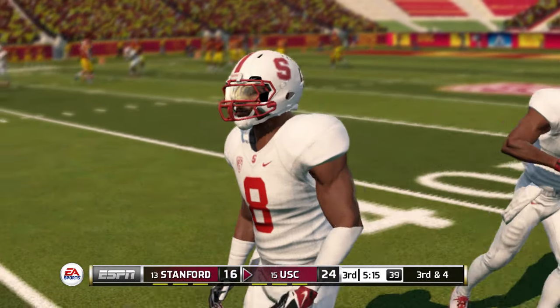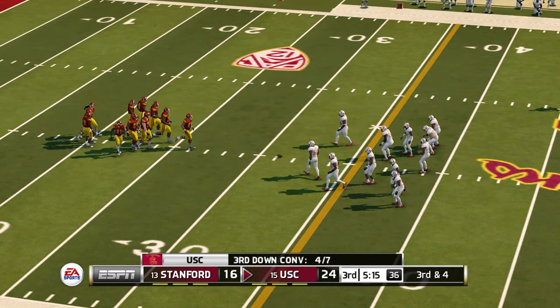Number 8, the intended receiver on the way. They're about 4 yards away here on 3rd down.